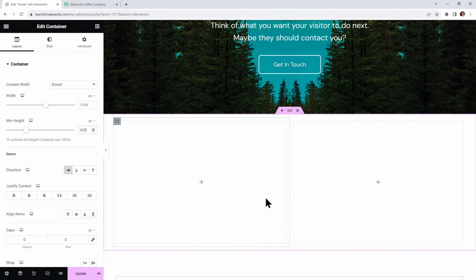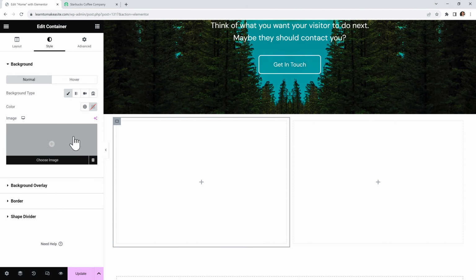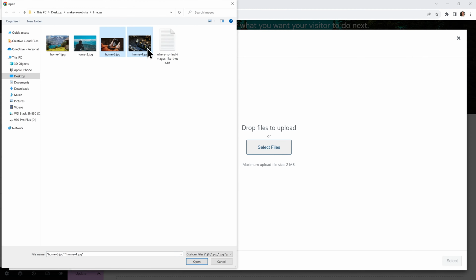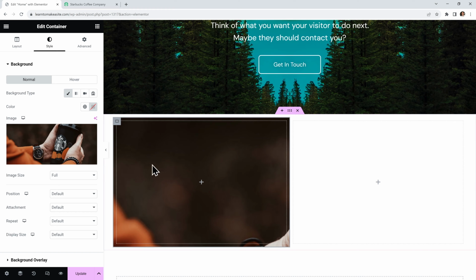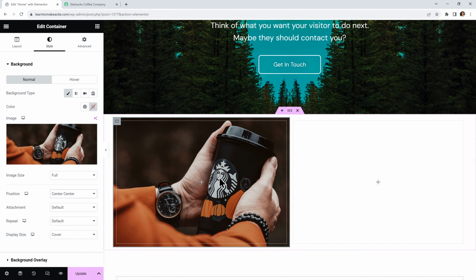After this, Starbucks had a big background image on the left side. So we can click this icon to select our left side container. Then we can go to Style, and for this background type we can select Classic. So now we can add our image right here. I'll go to Upload Files, select Files, and we can just select both of these 2 images and click Open to upload them. I'll choose this one for my container and then click Select. Now we have it right here, but it's very zoomed in. To fix this, we can change this display size to Cover. And for the position, I will set it to Center Center to focus in on the middle of the image.